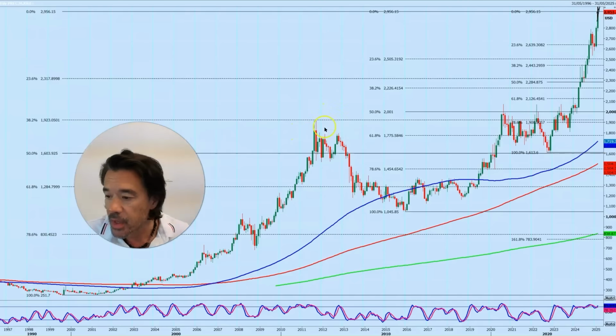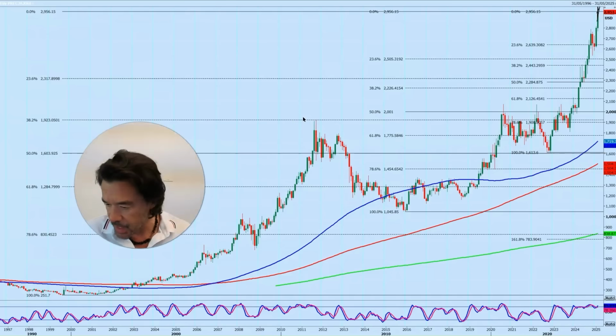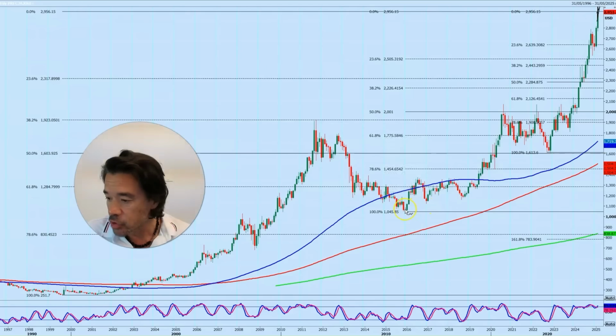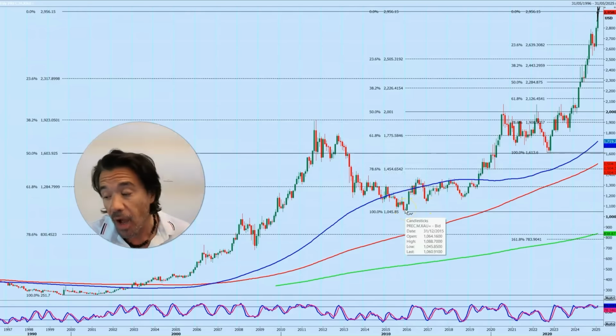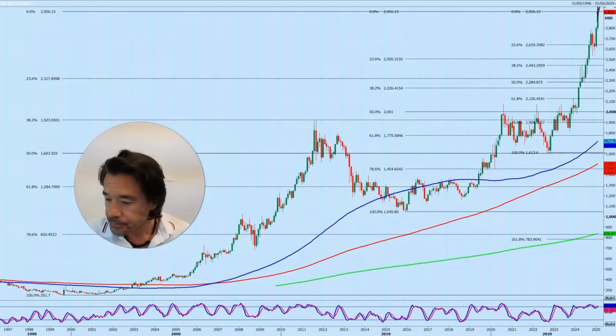Well, as you can see, as we approached the $2,000 area the first time in around 2011, the market didn't like it. 2000 was too big a number, too psychological, and there were some big sellers that came in. Now, the market dropped all the way back to 1045. So we're talking about a 25% drop in gold from that big $2,000 number.